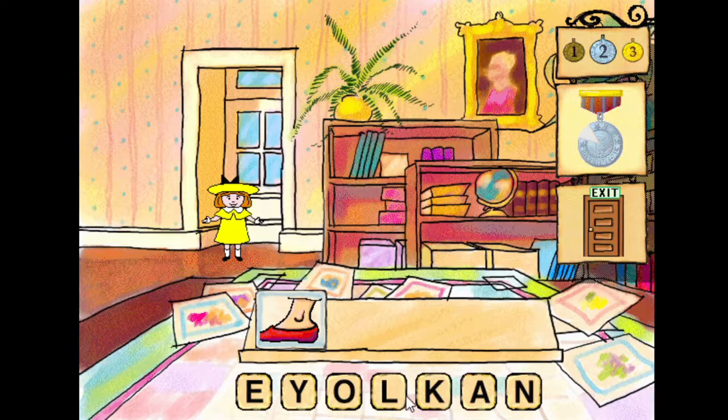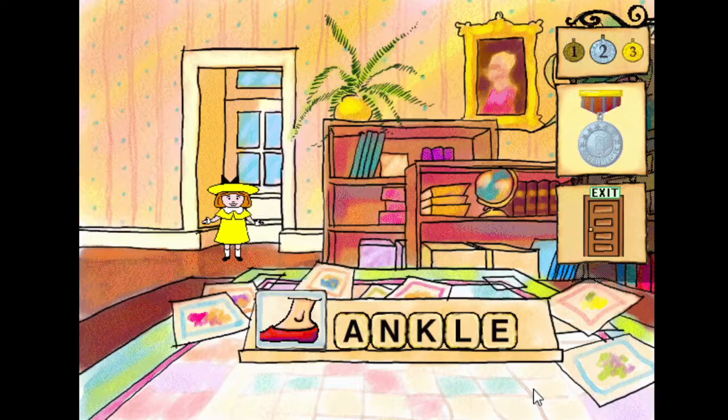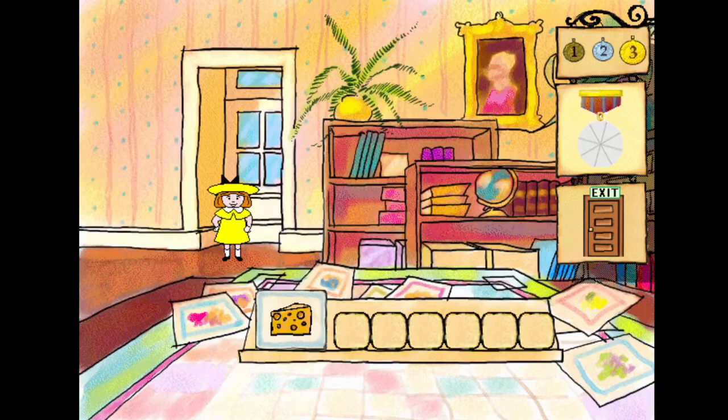N'est pas triste. A-N-K-L-E spells ankle. You should be very proud. You've earned a medal. Do you want to... Level 3? This is level 3. Use the keys on the keyboard to spell cheese. Keep going. C-H-E-E-S-E spells cheese.